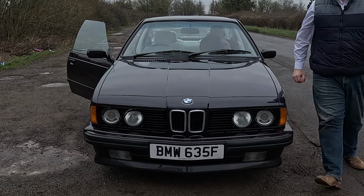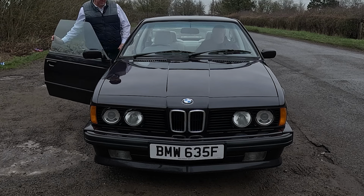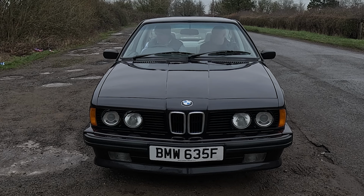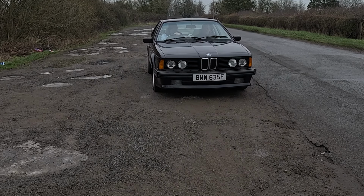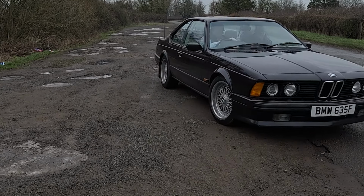Right, I've been looking forward to this. 635 CSI. I'll make sure the door shuts. Seatbelt on, heater on. Yeah, it's a cold day today. It is a cold day today. Things we do for Classic Car Ninjas, Rich. Might have to back it up to avoid that wall. I'm going to. Yeah. Nothing coming, nothing coming. Clear.